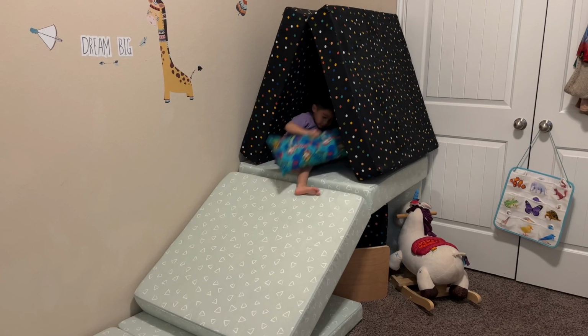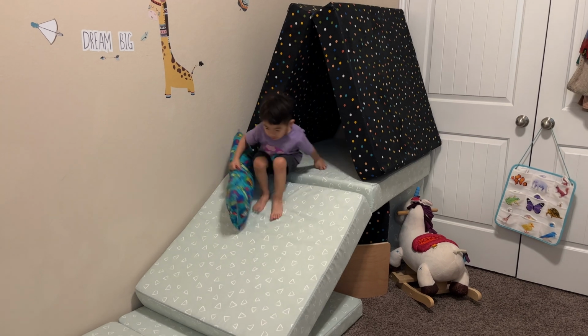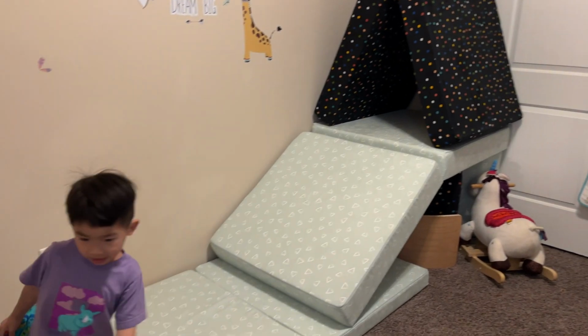I'm not saying that the Nugget isn't safe for climbing, but it is only made of foam, so depending on your builds, it might not be the most stable. While I generally don't worry about my son or daughter falling from using the Nuggets, I do have to make sure that the builds are stable enough for them to climb.